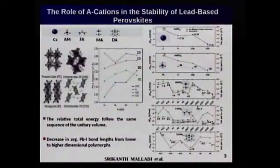Now I will tell you about an interesting result from the postdoc Sirikant Mailde. He's working with hybrid perovskite and also a kind of inorganic perovskite that has cesium as the A site. In this study, he investigated the orientation of different polymorphs like the pseudocubic, the orthorhombic, as well as lower dimensional structures: the hexagonal, and the orthorhombic with a one-dimensional connective inorganic framework.